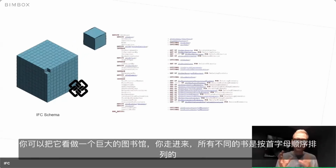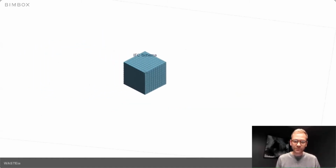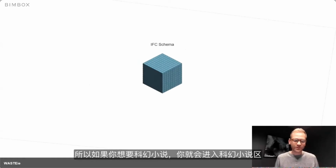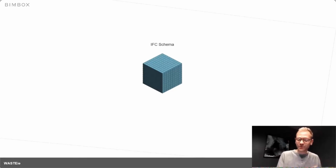So as I've mentioned, it could be seen almost like a massive library where you come in and you have all the different components in alphabetical order, right? So imagine it as being a big library. Now, when you come into the library, you don't really want to read every book. So if you're interested in science fiction, you would go into the science fiction department. If you want to pick something for your kid, you would go to the kids section, right?